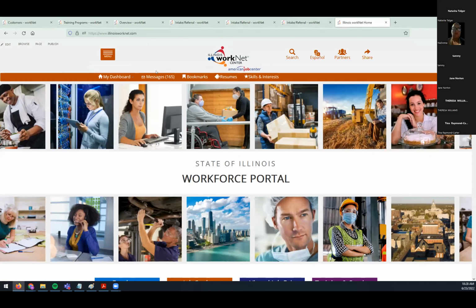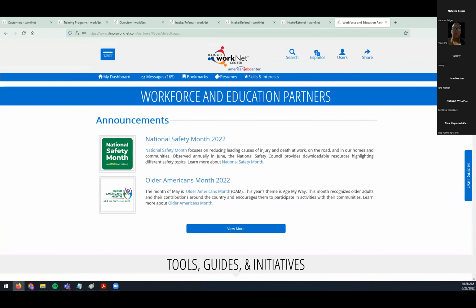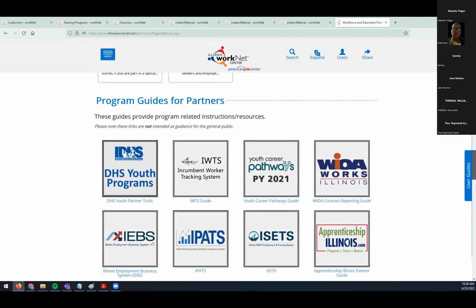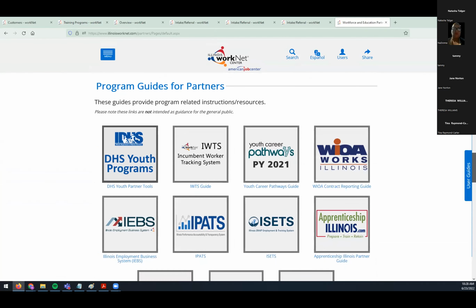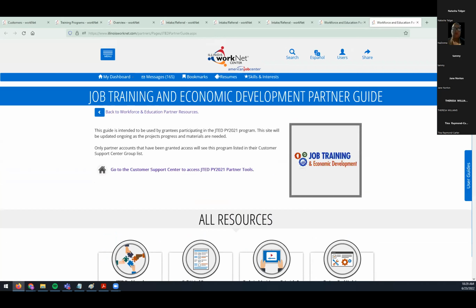You don't have to be logged in to access this. When you go to illinois.com, it's going to default to the orange, which is our general user side. You can go to partners. When you click on partners, you'll see it flips over to the blue side. If you scroll down, we have a section for program guides for partners, and we have a job training and economic development tile here.